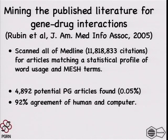So it was statistical natural language processing. It didn't do any language models or anything like that. We picked out about 5,000 pharmacogenomics articles, and when we manually checked a subset of them, we had about a 92% agreement with our curators. So that's pretty good, definitely as a screening method for finding articles. And we're just updating that now, so we'll have an updated list.